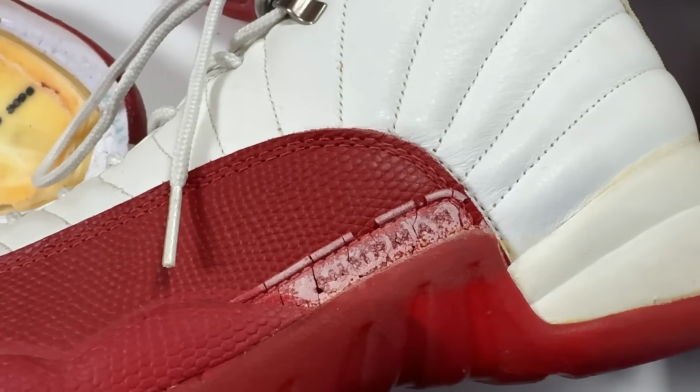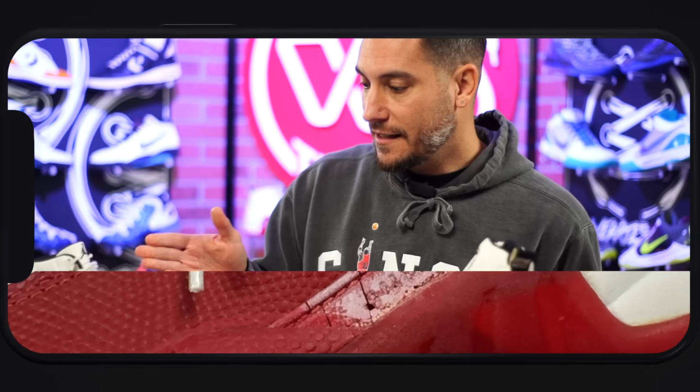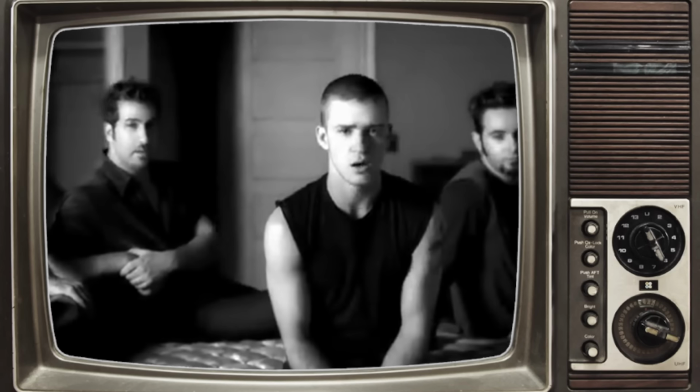Now, one of the components that is usually never fully intact on original pairs, it's very rare, is the Jumpman tab. I don't know where it went, but it's gone. And that's exactly how it looked on this other pair too. It was just like this one, every time I touch it, another piece of it falls off.